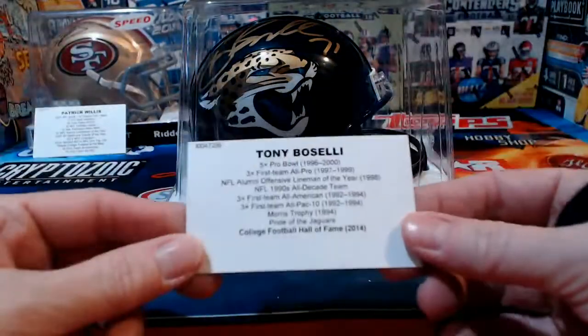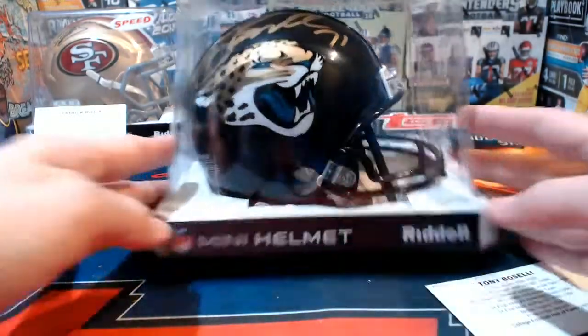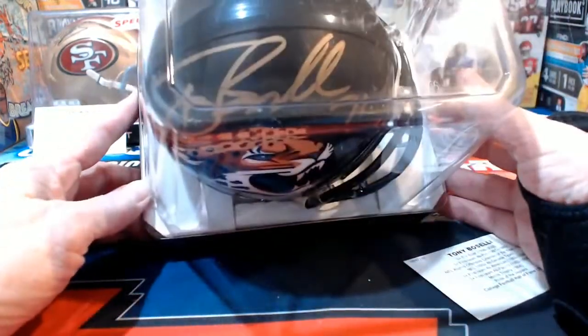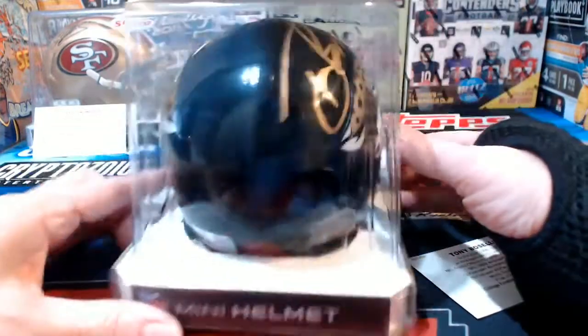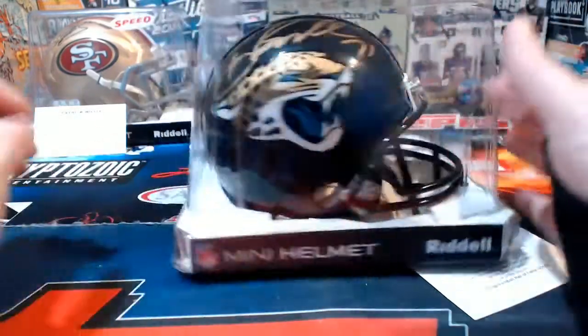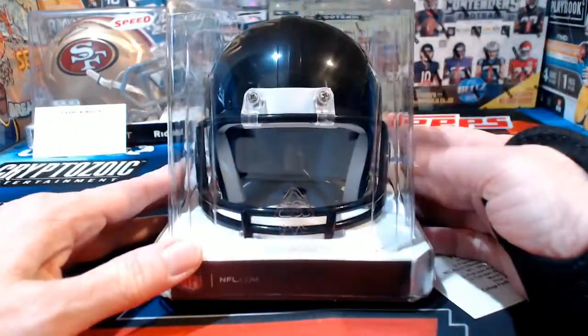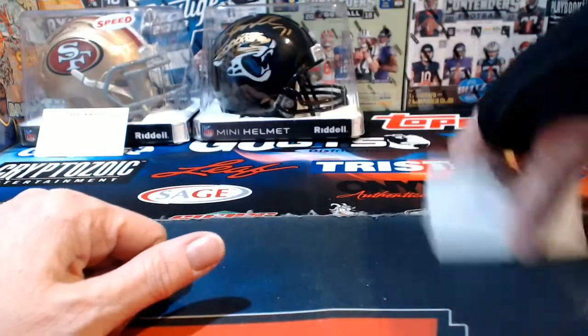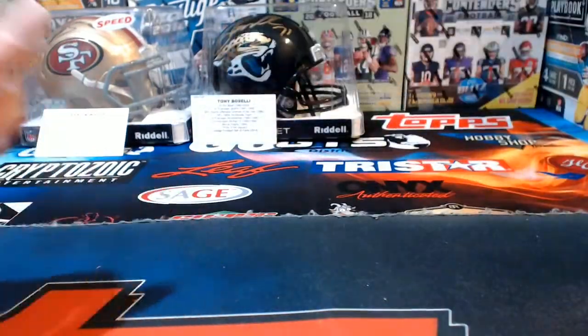Right now, what I have is Tony Boselli for Jacksonville. I like the look of that helmet. I love that it's signed in gold. If you're a Jacksonville fan, I think you've got to like this. This is a nice looking hit. Once again, it was TriStar hologram authenticated, and I can kind of see the little paper down in there through that hole. We can tell that paper's in there anyway.